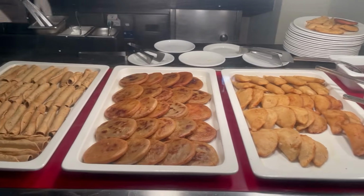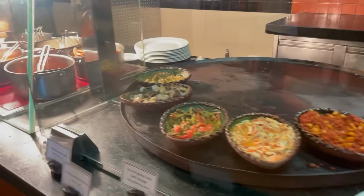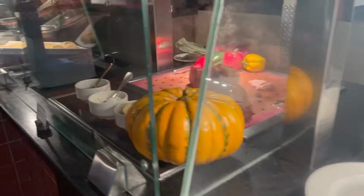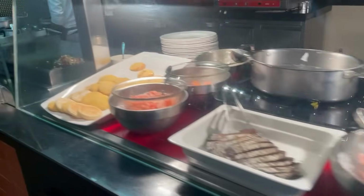Then in the morning, I woke up and checked out the buffet, of course. So lots of gorditas and tamales, and man, the quesadillas were fantastic and grilled to order. So definitely check out the buffet in the morning, and it's probably the best option. Though they do have some sit-down options at Tres Cervezas as well as Trade Winds.